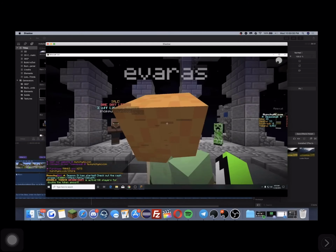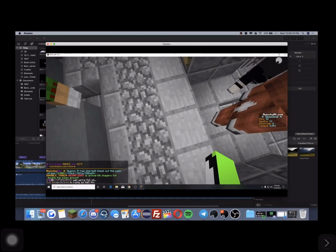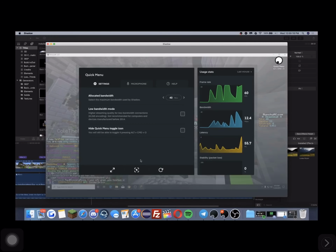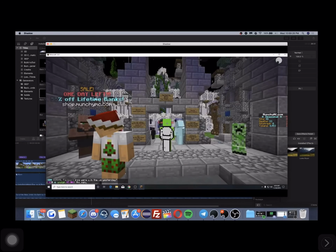And as for support, when I was trying out the service, I was playing Minecraft because that's the game I play, and I ran into a problem. My mouse was going absolutely crazy. I didn't know why. I couldn't figure it out. I emailed support, and within an hour, I had a detailed reply on what I was doing wrong. The answer was to turn on mouse lock, which is a setting on the application. I didn't realize that. That fixed it, and the point is, I got a quick response.